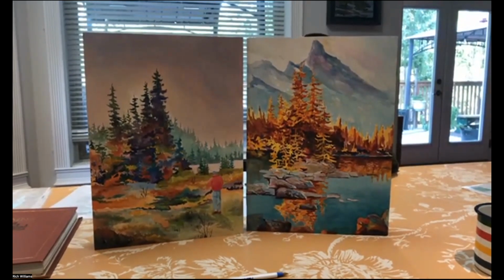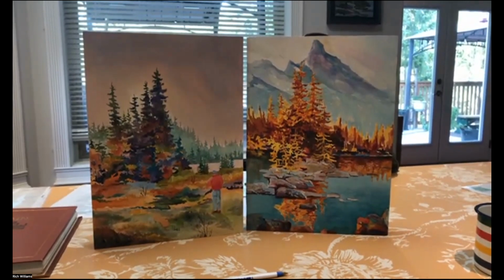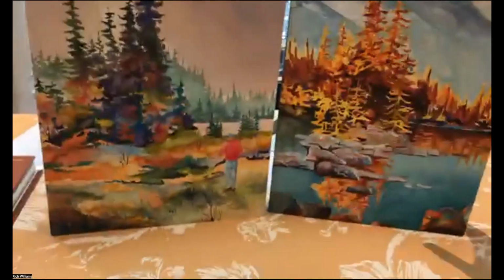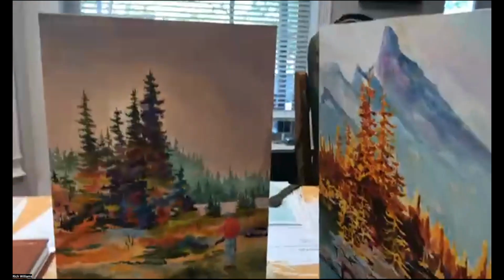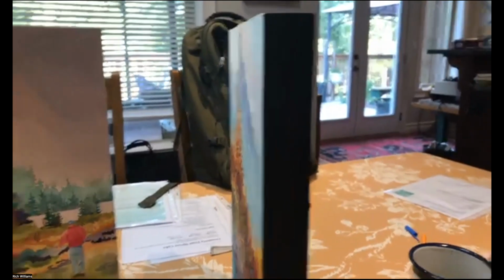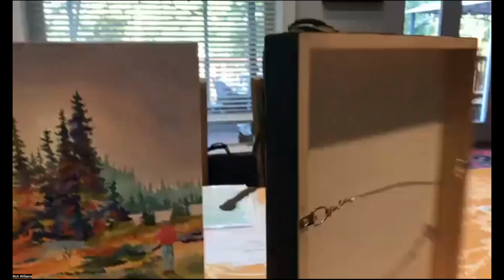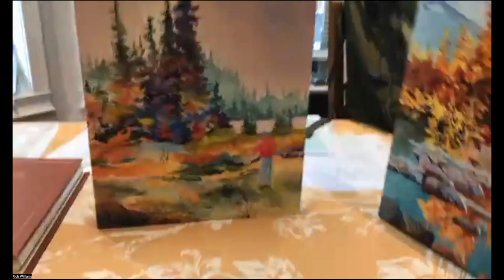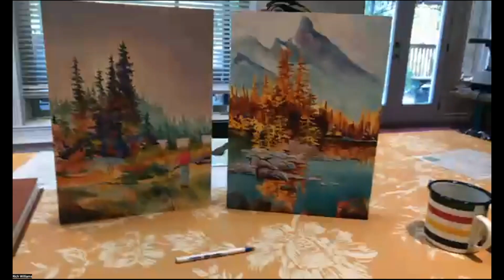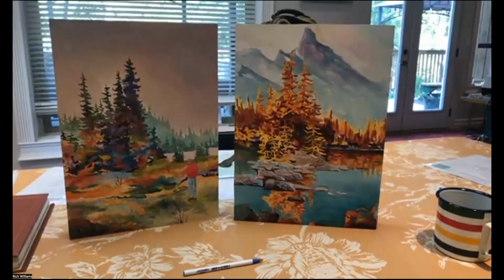Are you using the panels with the little lip on the side, or just flat? Just a second here. This is just a two-inch wide, or inch and a half deep panel. And so I've been doing that now, like I said, for the last 21 years. So that's a great idea.